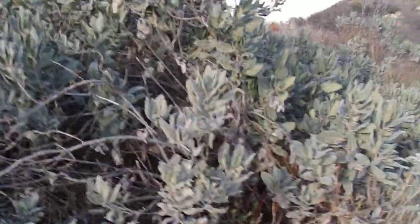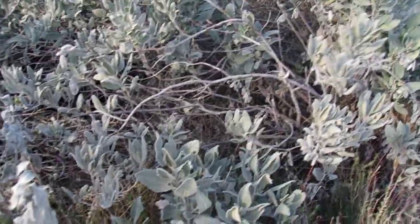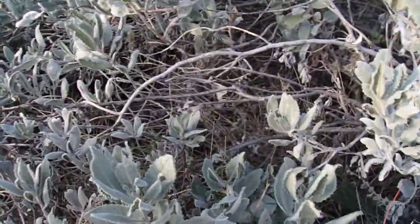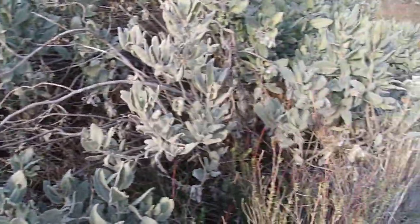Today's spotlight is on a plant that you'll find commonly in disturbed sites and sometimes in openings in sage scrub and chaparral. It's called Thickleaf Yerba Santa, and this is Eriodictyon crassifolium, variety crassifolium. It's a member of the Borage family, the Boraginaceae.